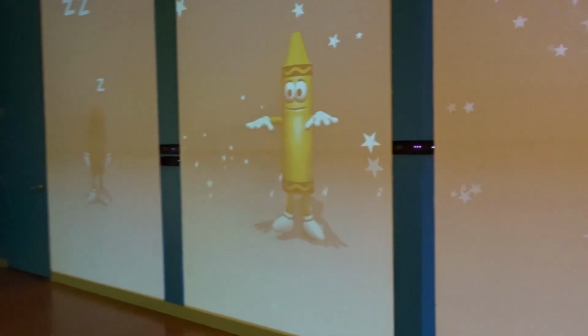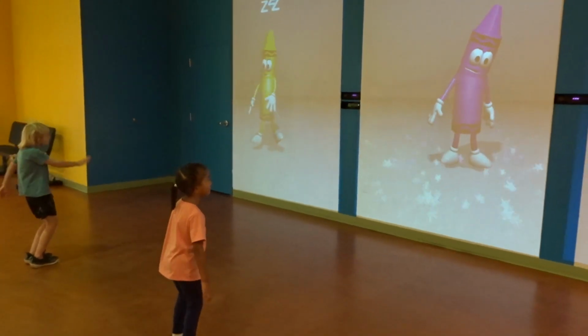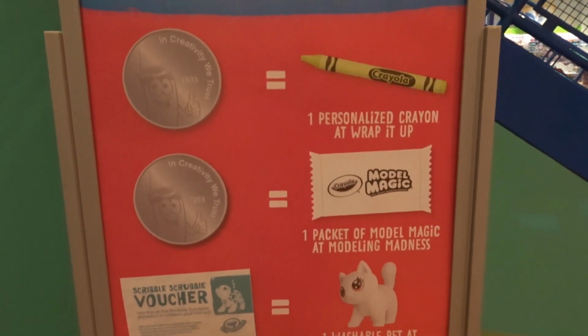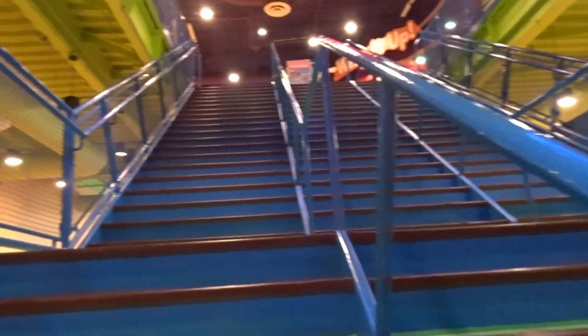Even before purchasing your entrance, your little one can enjoy the Cool Move station, where the Crayola will mirror your every move. Upon entry, you will receive 2 tokens, which you can choose to use on a number of things, and a voucher for your Scribble Scrubby.